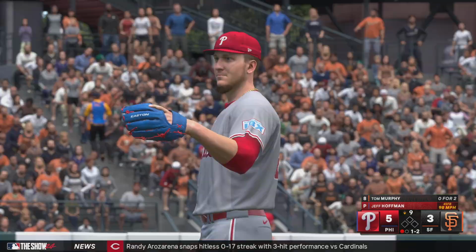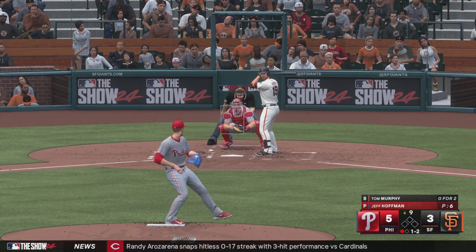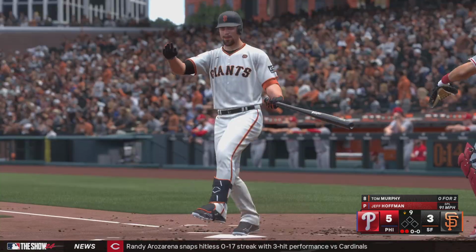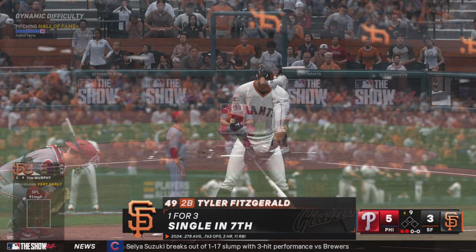And a swing and a miss. It might be time to choke up a little bit, get that front foot down early, maybe even just spread out. He's really late right now. Swings through that one. It's a strikeout. 1 out left for the Giants.